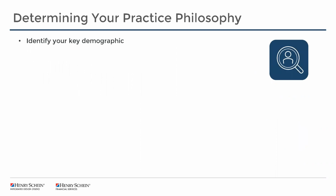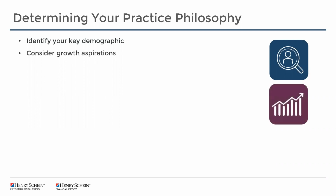In preparation for the planning stage, the next step in the process is to determine your practice philosophy. This is based on several factors, starting with, once again, your key demographic. Demographics not only affects the selection of your site, but also how you might approach the design of your space. As mentioned previously, you want to make sure to consider any growth aspirations. The design of your space should support your practice needs for today and well into the future.